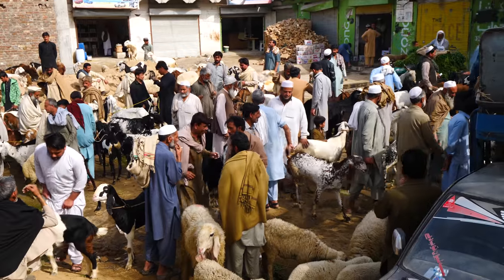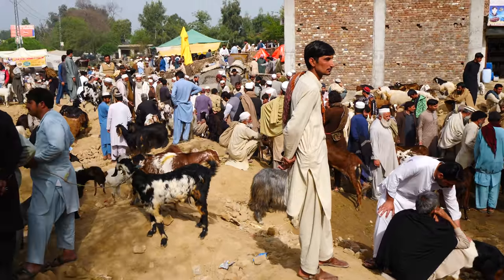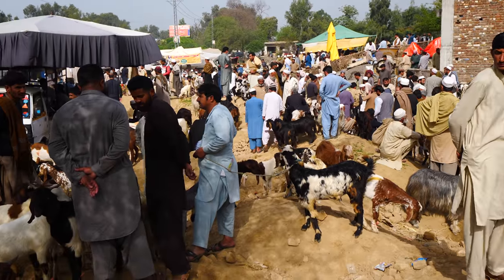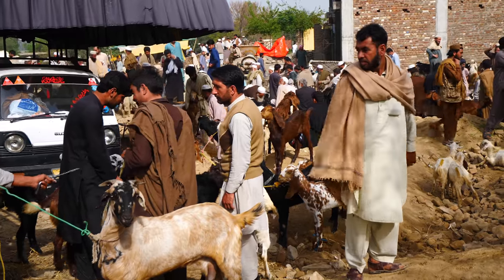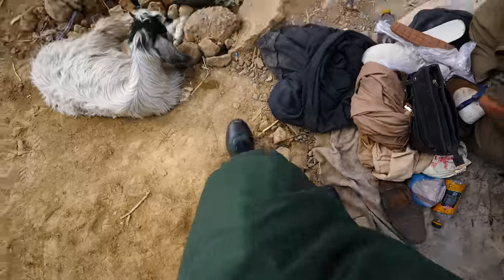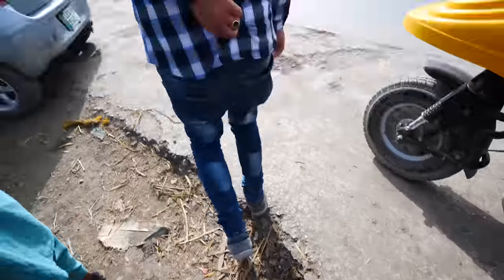Wow, so many. Look over here, how many? Oh man, it is massive. I didn't see how big it was. Look at that. Incredible. Okay, guys, that's basically it. Livestock market with two different animals. All right, let's go back to the car. Let's go to Mardan. What an awesome market, man. Incredible. It's real life, right? It's raw.